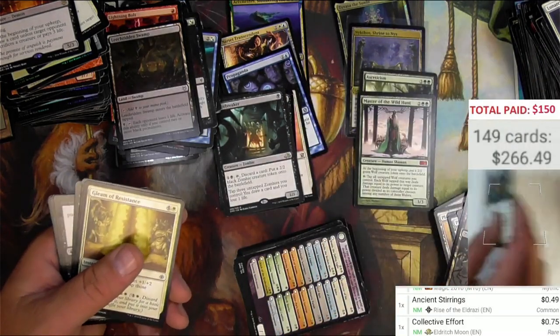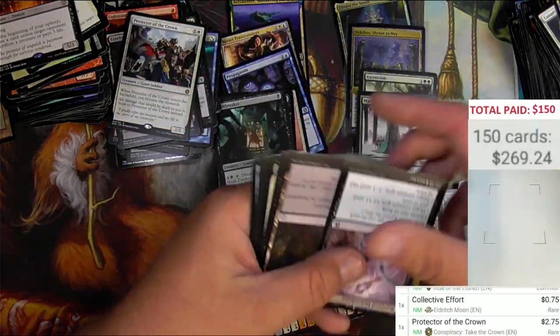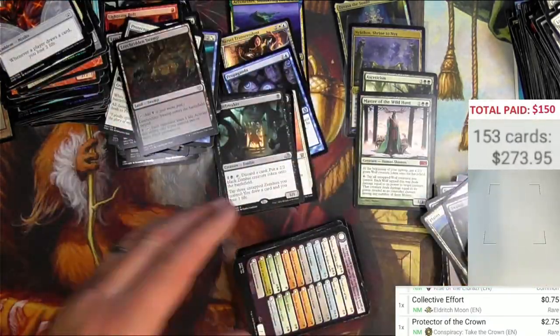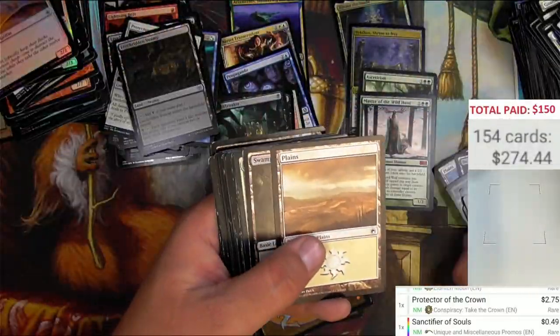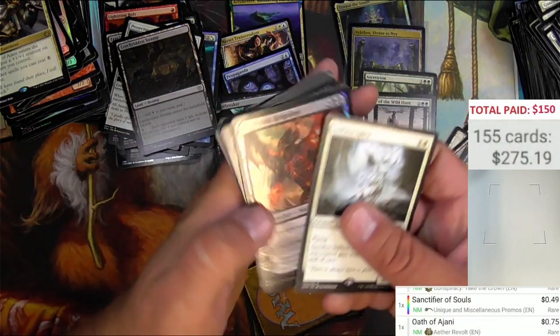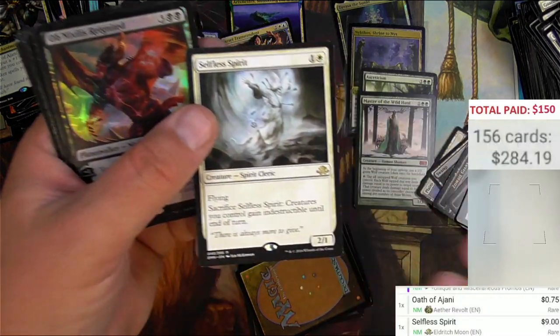Protector of the Crown. Couple bucks there. Selfless Spirit and another Obnixilus. Interesting. Wow, Selfless Spirit is $9.